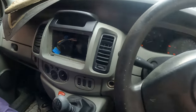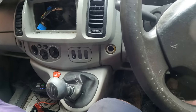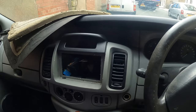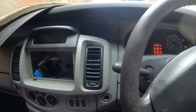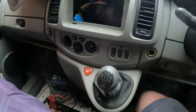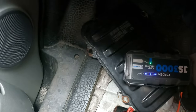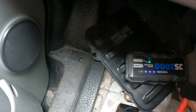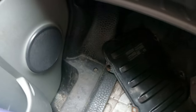No. Right, bear with me a minute. Oh, set the old alarm off on the old van. Still not. Shut up, Finn. Let's see if he starts. Top down strikes again. She started on three bars, 75%. Topped on with me, just in case.